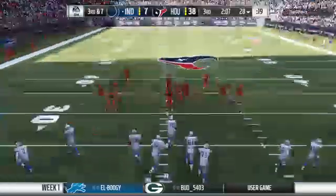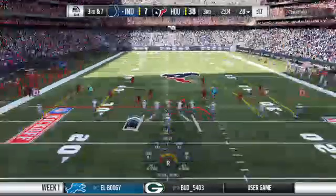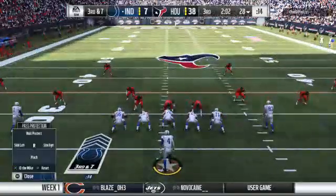The Colts on 3rd down. A pretty woeful 0 for 5 thus far. This is 3rd and 7.